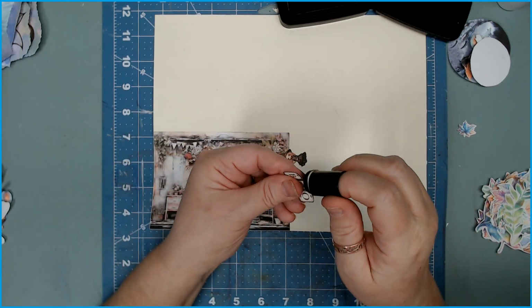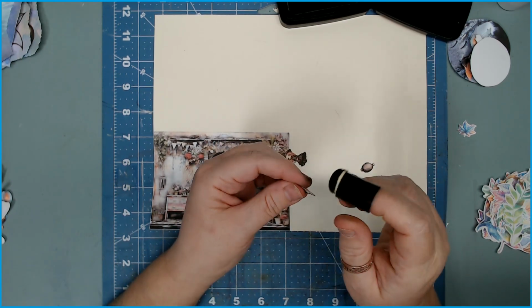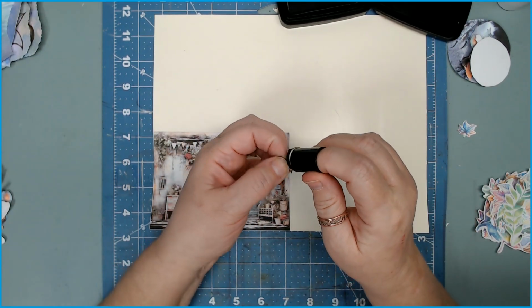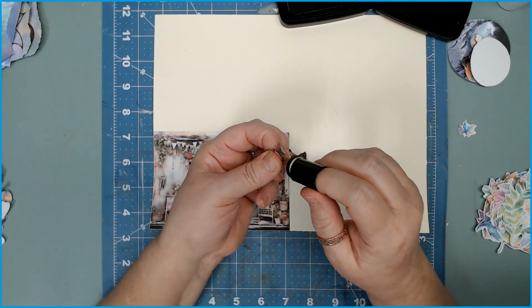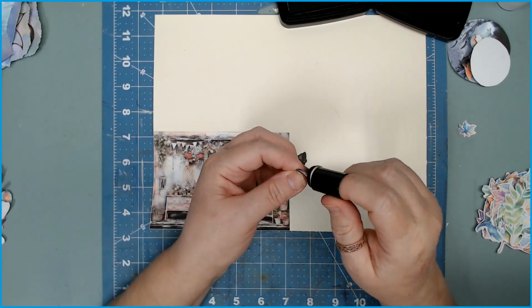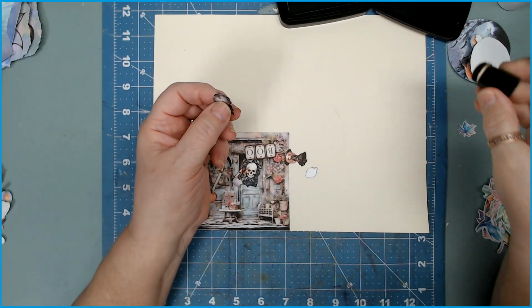He's got a boo ghosty kind of thing. He's got some little baubles to hang up. All right. That looks good enough.